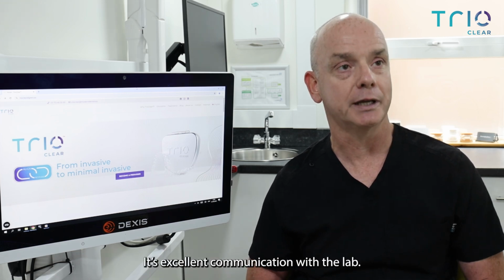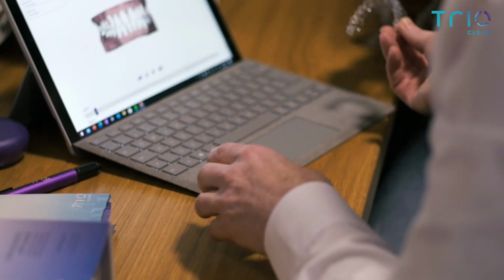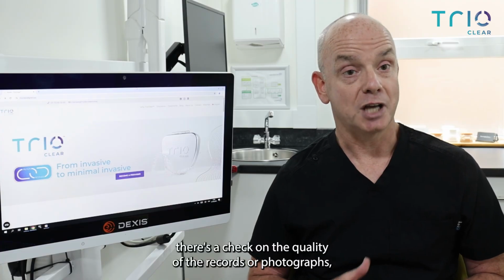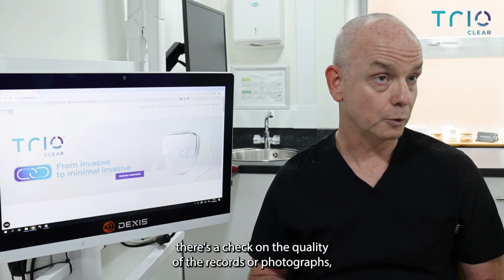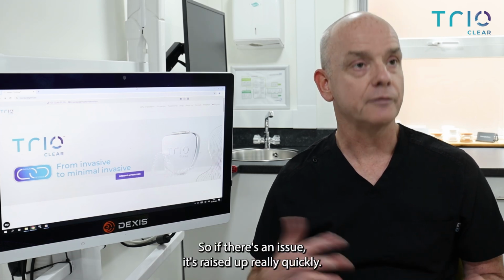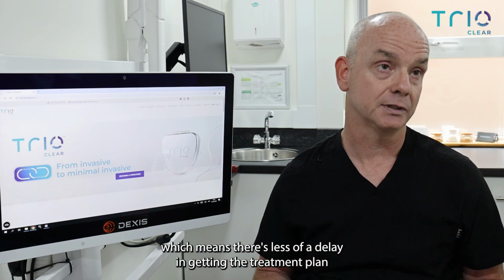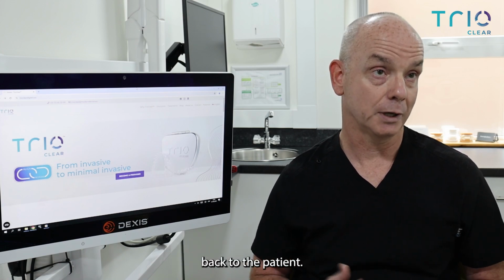There's excellent communication with the lab. So once that's submitted, we get an immediate response saying the records are there. There's a check on the quality of the records, or photographs, or radiographs, and all the intraoral scan. So if there's an issue, it's raised up really quickly, which means there's less of a delay in getting the treatment plan back to the patient.